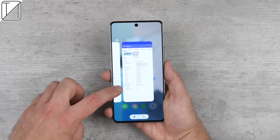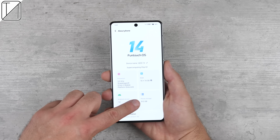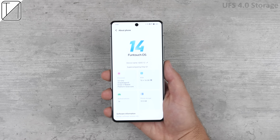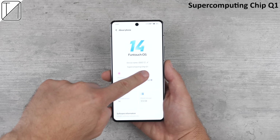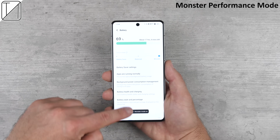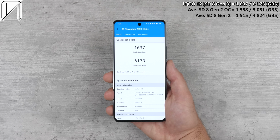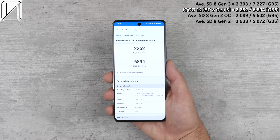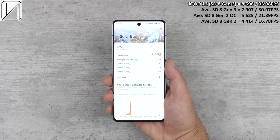But iQOO doesn't stop there. Other than fast LPDDR5X RAM and next generation UFS 4.0 storage, their new flagship also comes with a new supercomputing Q1 display chipset to further enhance performance whether you're playing games or running benchmarks. And speaking of benchmarks, the iQOO 12 destroyed literally every single benchmark I threw at it, and barely broke a sweat thanks to its massive 6K vapor chamber 4-zone cooling system.